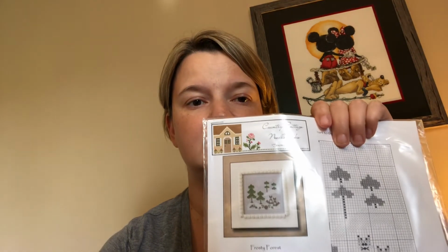And then for the last one, for the acrostic challenge, for the last S, would be the Snowy Foxes portion of the Frosty Forest from Country Cottage Needleworks. So I'm going to start that. That's why I had to pick up the fabric for that.